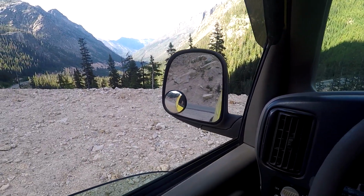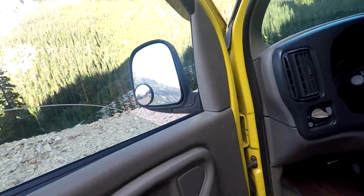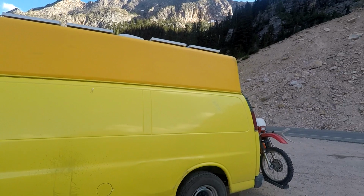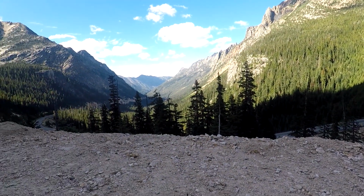Oh yeah, a little bit of a drop off. Make sure she's in park with the parking brake on. A bit of a drop, you know. I'm not trying to do that. We're good. Matter of fact, really couldn't be too much better, you know.